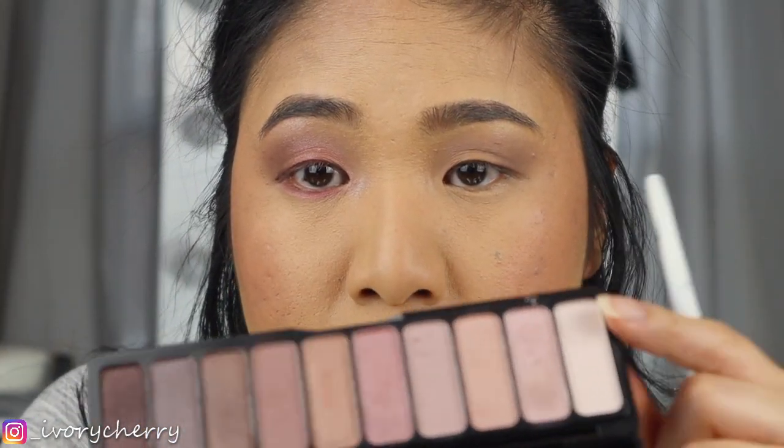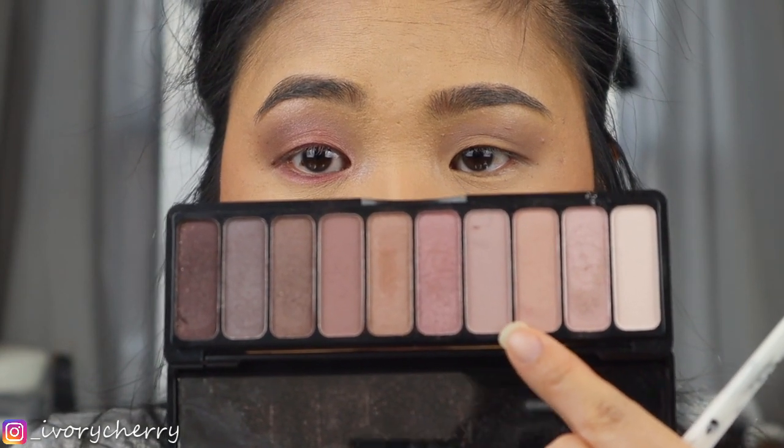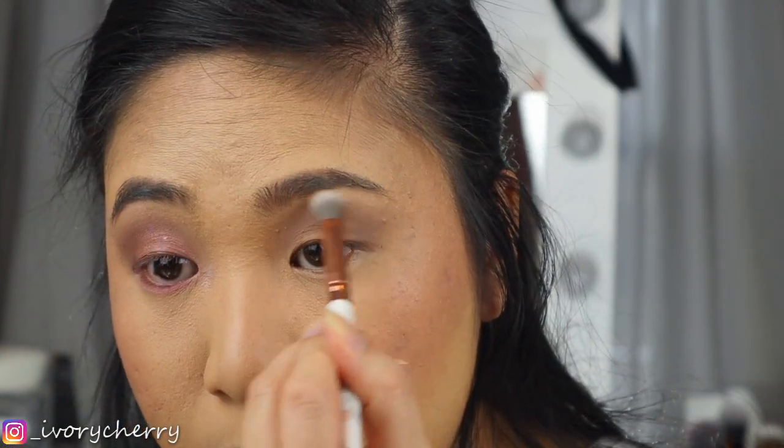I'm gonna go in with this vanilla shade as well as this dusty pink color. I'm just gonna blend out that taupey brown.